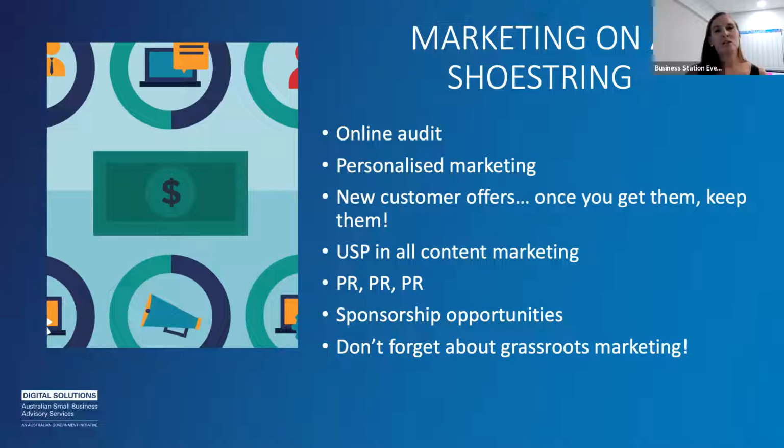And the last point here is don't forget about grassroots marketing. So don't forget about things like signs, handouts, billboards on your own venue, and do consider traditional marketing as well. Now, it could work for you depending on your budget, depending on what the offer is. So always consider all marketing opportunities.